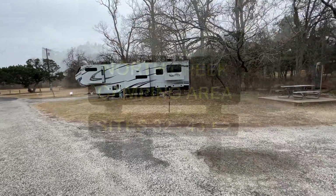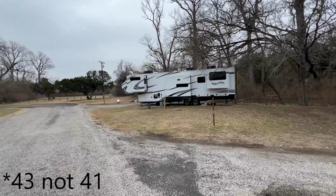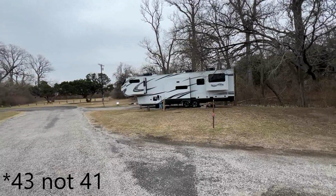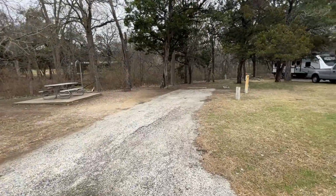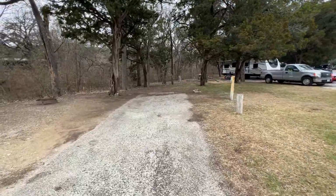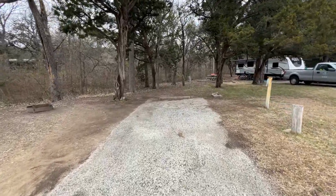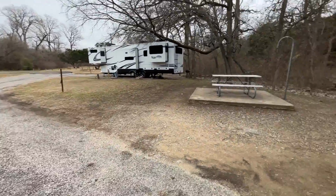So if y'all want full hookups in North Creek, 42, I really like 41. There's someone in 41 this weekend, but you wouldn't have any neighbors next to you over there, but 42 will do as well. 42, 20, 30 amp electric and water. There's your sewer connection there in the back. Nice and level asphalt pad. It's long. You guys could get, like you can see, a fifth wheel or a Class A in here.